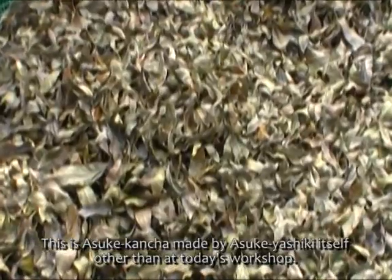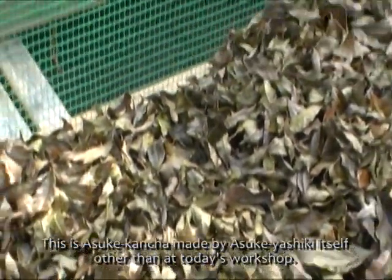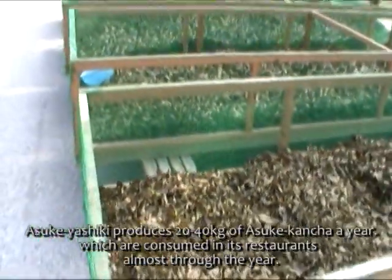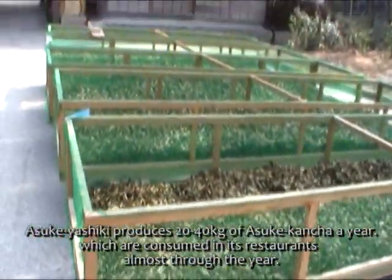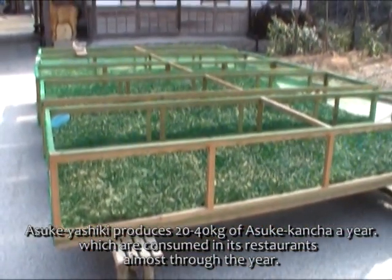This is Asuke-kancha made by Asuke-yashiki itself, other than today's workshop. Asuke-yashiki produces 20 to 40 kilograms of Asuke-kancha a year, which are consumed in its restaurants almost through the year.